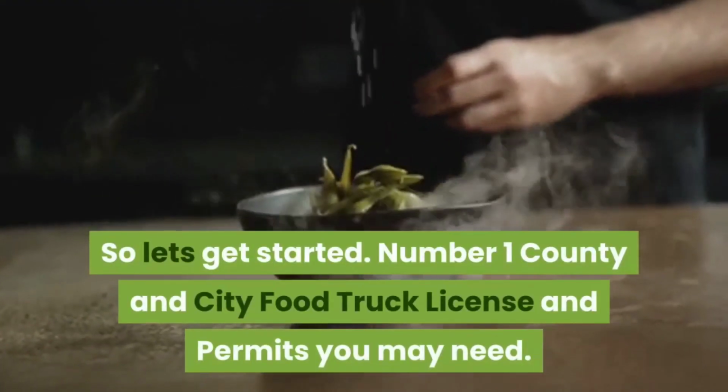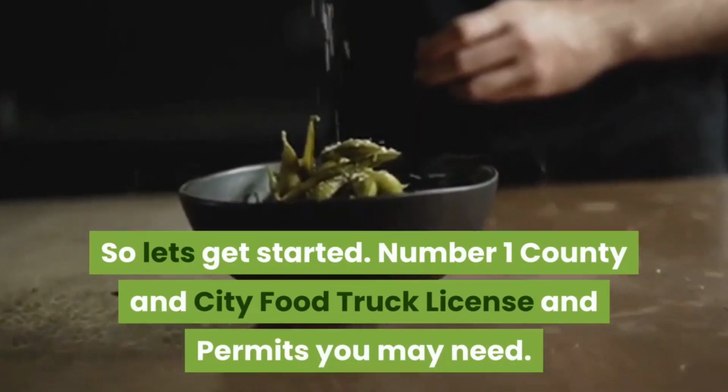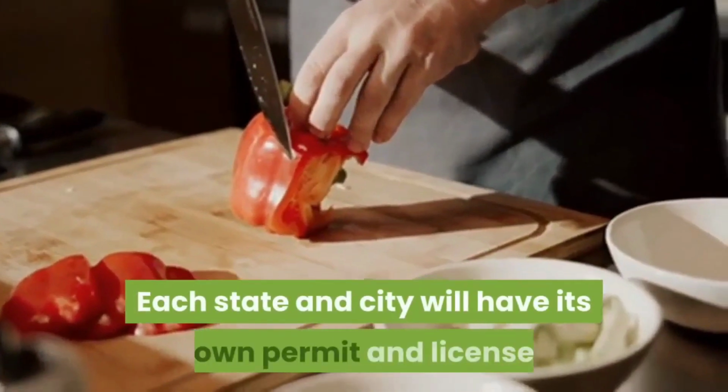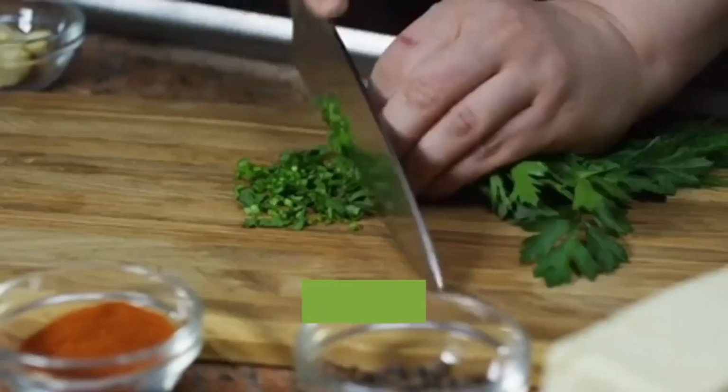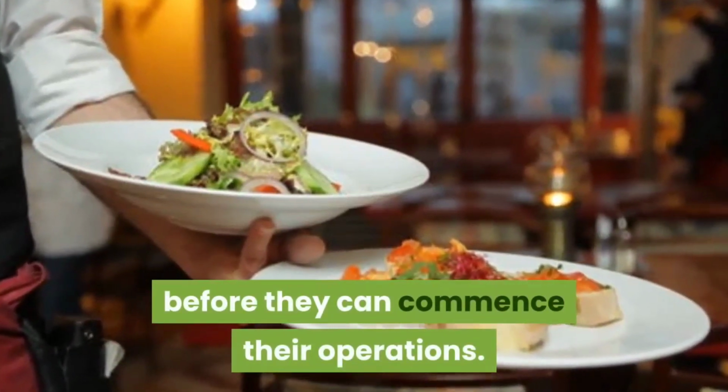So let's get started. Number 1. County and city food truck license and permits you may need. Each state and city will have its own permit and license that are necessary for food truck owners to obtain before they can commence their operations.